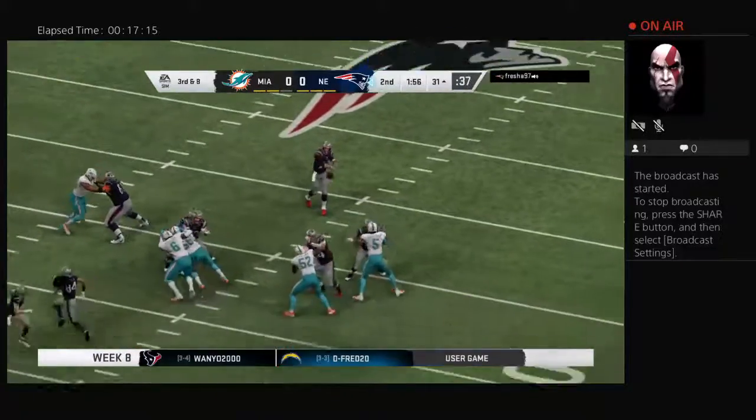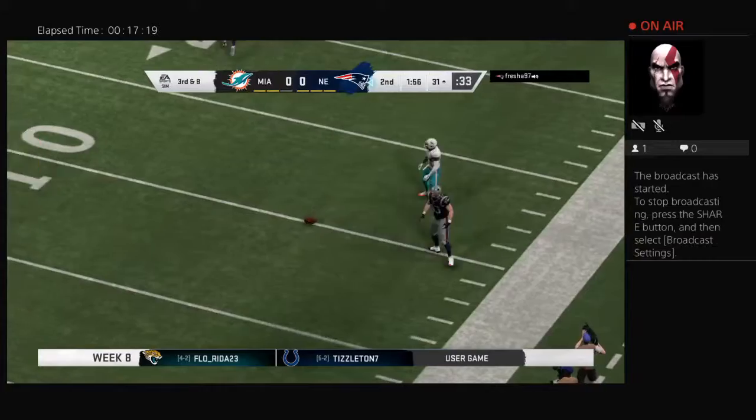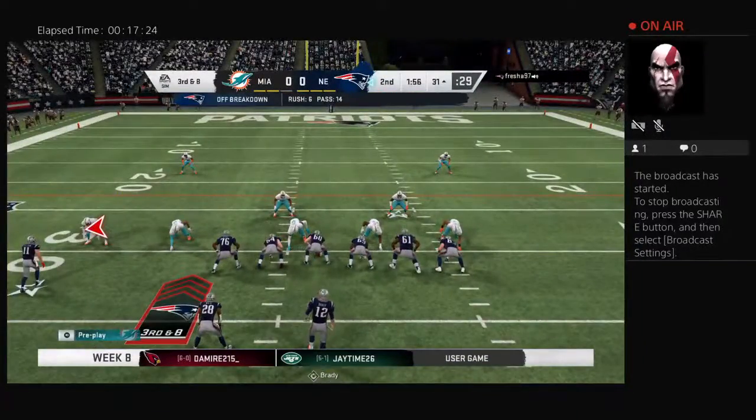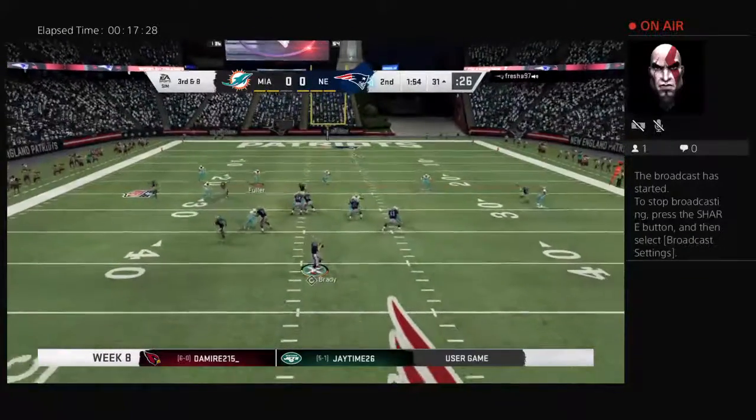This defense not going to make it easy for you. They're a physical group, and we just saw it there on that play. He came in, made the contact, just as he's trying to haul it in. They missed a field goal on their last drive. Here they need something to even get into field goal range on third down.